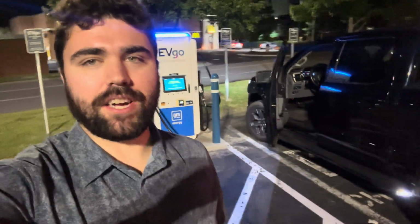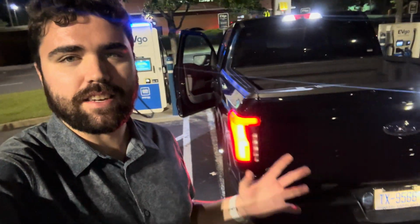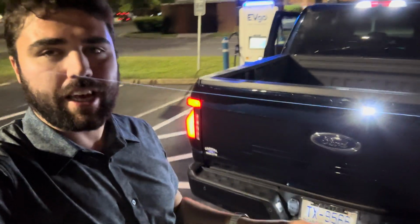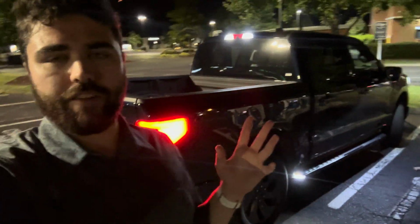So like I said, we have a 2022 Ford F-150 Lightning XLT, no tonneau cover, 20-inch wheels. This has about 27,000 miles on it. It is a Turo rental.